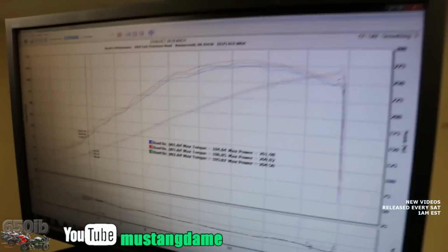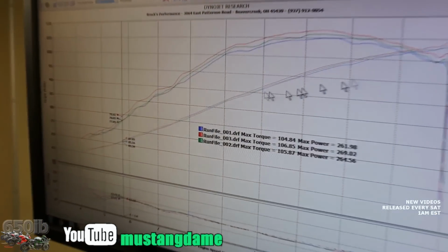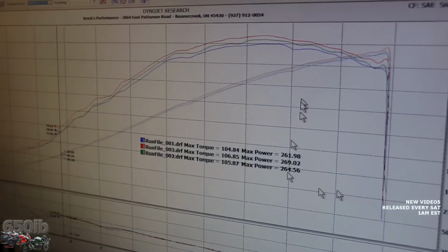How does the power curve look to you, Brock? Oh, it's fantastic. It's right where it needs to be.